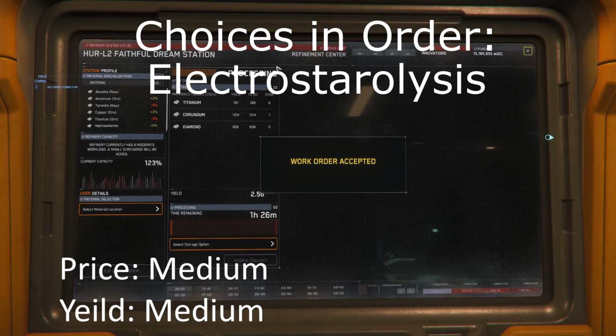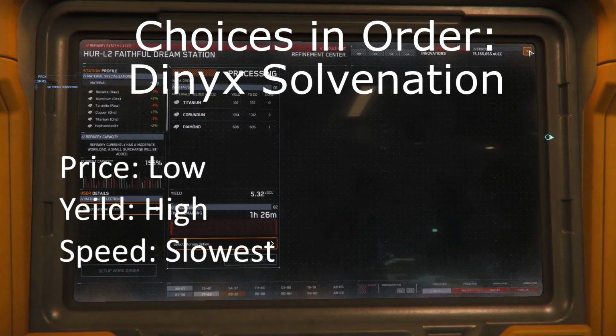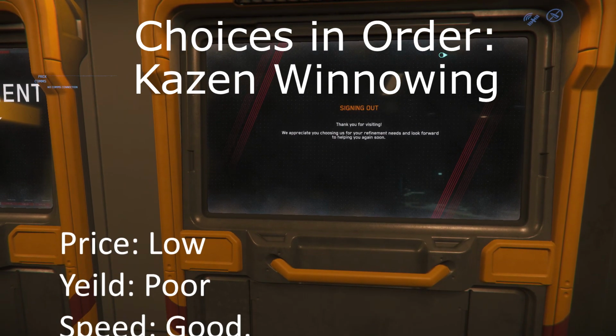Electrostereolysis is in the middle of everything: middle speed, middle cost, middle yield. Denyex, slowest of all, but cheap and high yield. Thermonic is slow, cheap, and moderate yield, and Kazan is fairly fast, cheap, but with low yield.